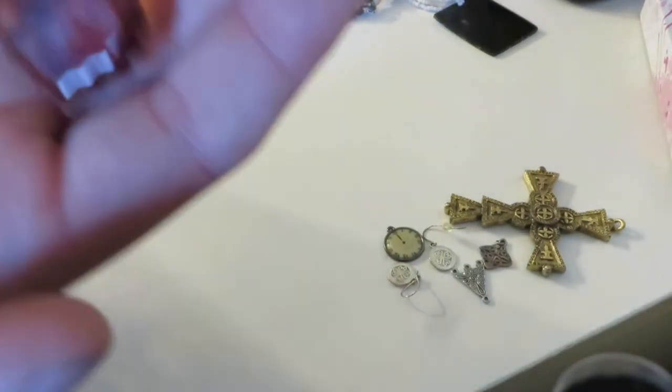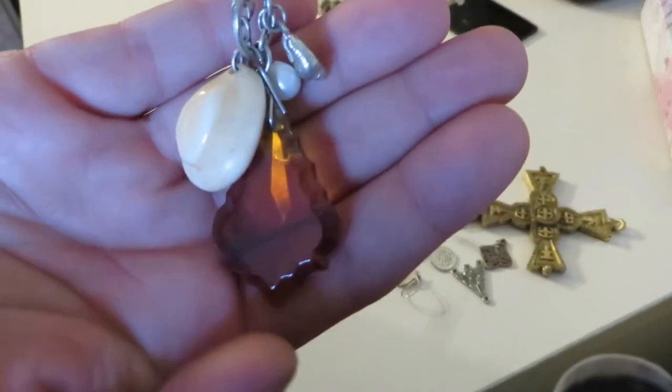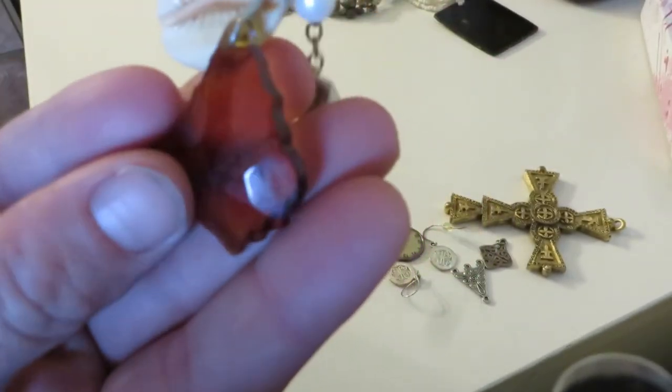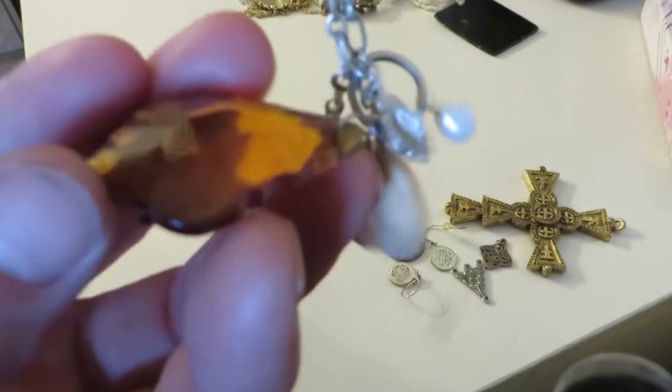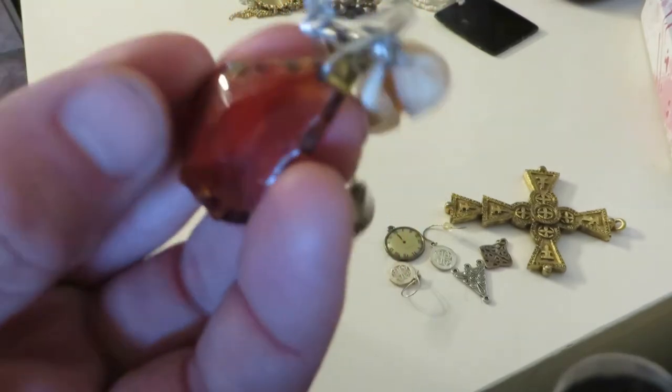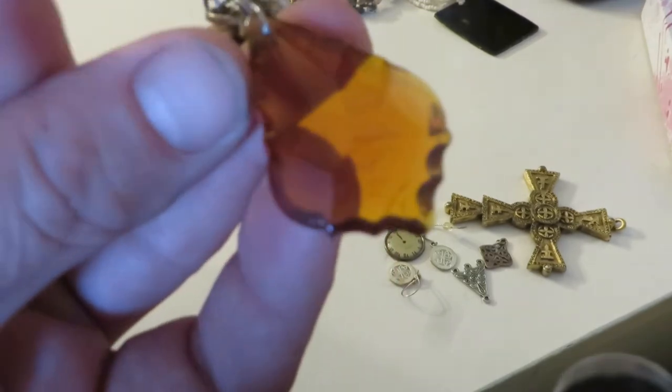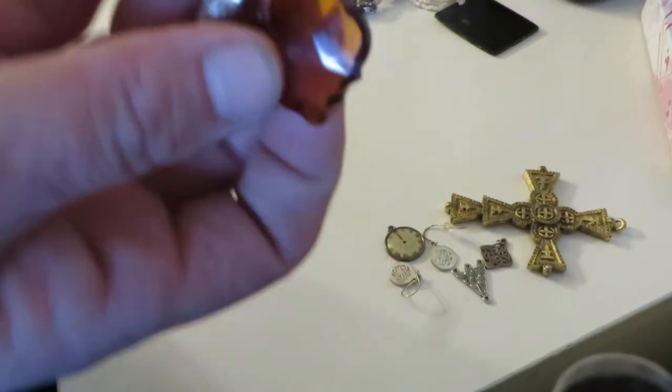This one I made out of a couple of other different little pieces, like the little shells, and then I added the amber glass hanger dealy. I got these off of a candelabra thing that was busted, and it had a bunch of these super pretty amber glass beads on it.